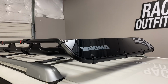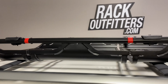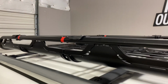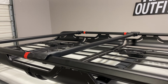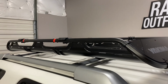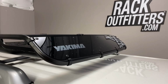This basket is a tubular steel and plate steel basket. The extension adds 18 inches to the otherwise 40-inch length of the OffGrid Medium basket. Included with the basket are adjustable and removable crossbars that use tamper-resistant fasteners to secure it to the sides of the basket. Also included is an aerodynamic wind deflector to reduce wind noise and wind drag.